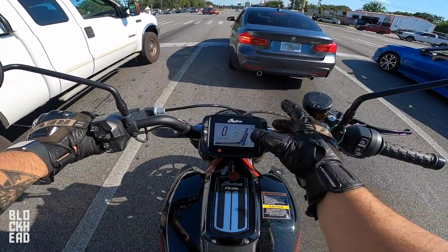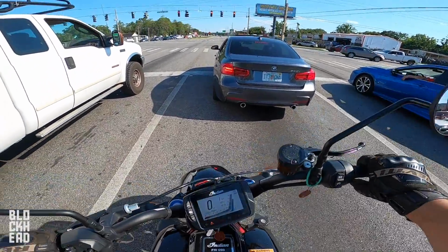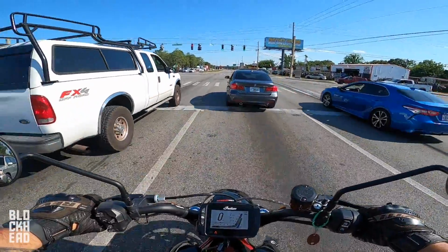And man, even during the day, with this thing facing the sun, I can see it fine. That's plenty bright. Display looks nice. I think the design of it, I mean, they could have done maybe a little more.